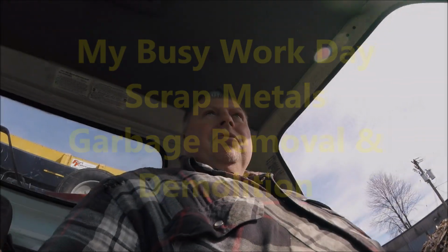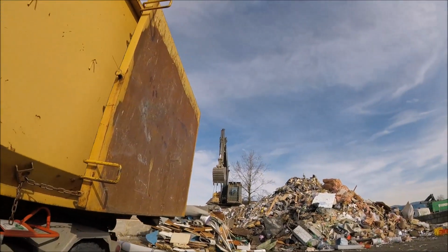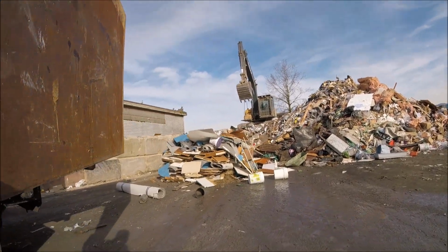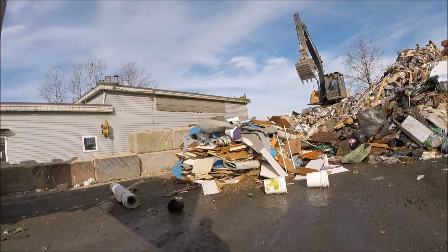Yeah, it's a dump site this morning. I've got a lot of running around, picking up metal, all kinds of things today, so I'll show you the dump site. That's the load. I just jumped there right now. All that, one big bundle of garbage.